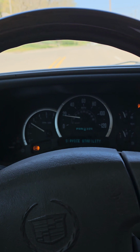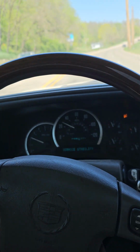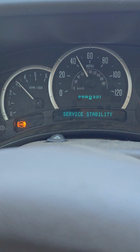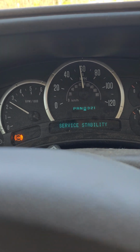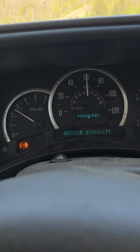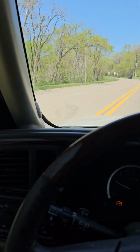It might be working. I'm not 100% sure. So, okay. Good acceleration. This is going uphill too, so I mean it's doing real good actually. This is driving really nice. Got good oil pressure. Cruising down the road.